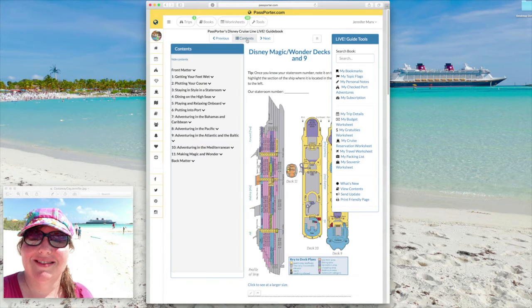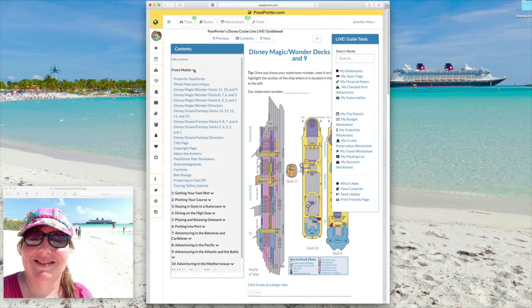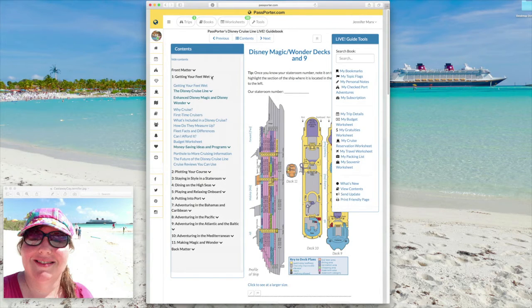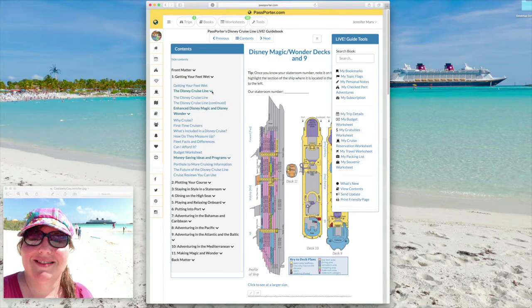So of course there's a table of contents that you can access from every page of the book. And what's cool about it is that when you open it, you see the chapters laid out. And if you click on each chapter, you see each of the pages inside there. And when there's similar pages that can be grouped together, we have grouped them together.